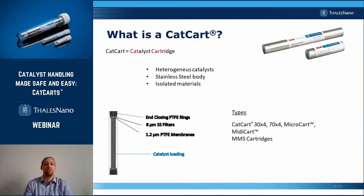Let's talk about CatCarts. CatCart is an abbreviation from the words catalyst cartridge. These are basically stainless steel tubes where heterogeneous catalysts are isolated inside with a sealing system. There are several types of CatCarts.